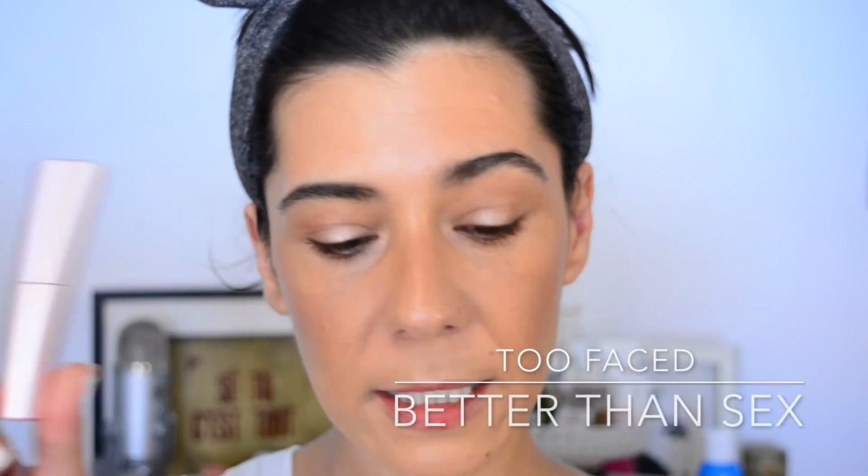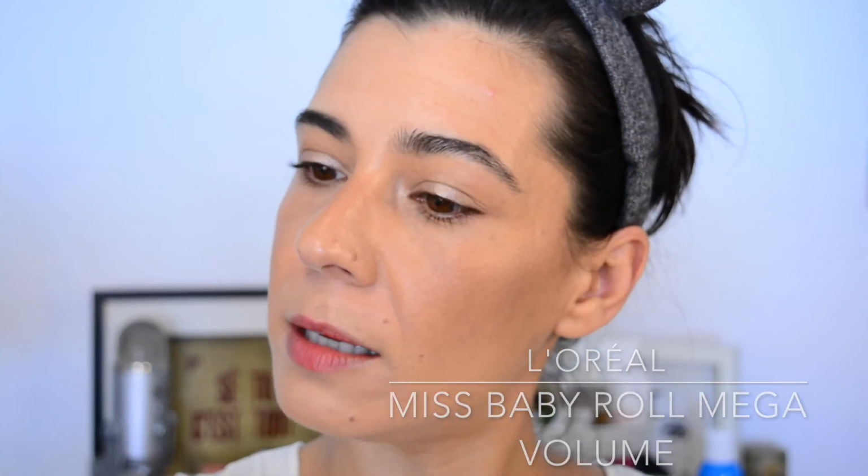When it comes to not waterproof, you know I love Better Than Sex Mascara. That's my all-time perfect lashes mascara. Fluttery, fluffy, thick. It looks like I have 1,000 lashes on my eyes, really separated and voluminous. The other one I've been really enjoying is the Miss Baby Roll Mega Volume Mascara by L'Oreal, and I usually don't give a rat's ass for L'Oreal mascaras. I have a lot of them, they all fail me, but this one I've been really enjoying, so it's a good non-waterproof option that is affordable.